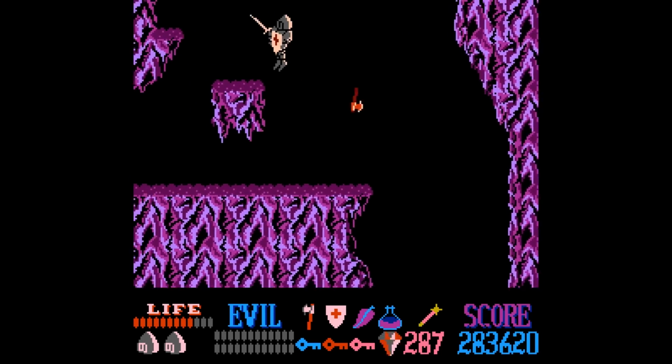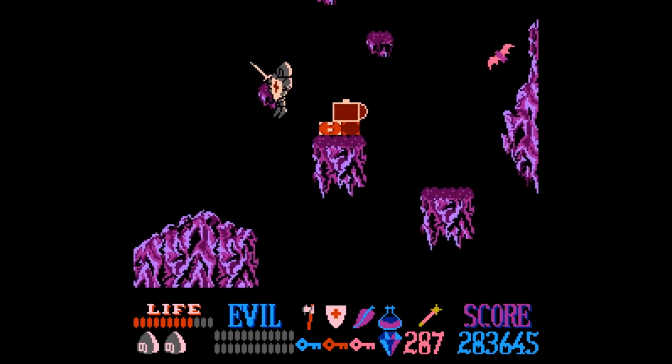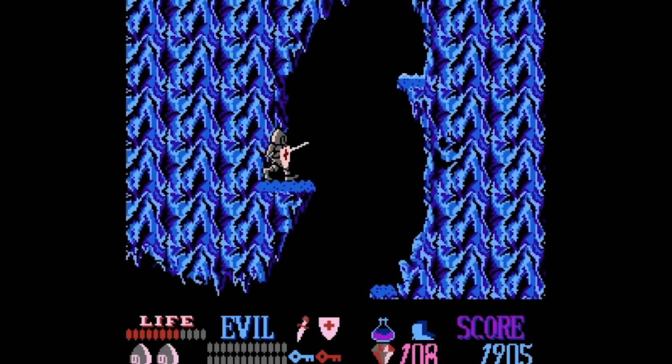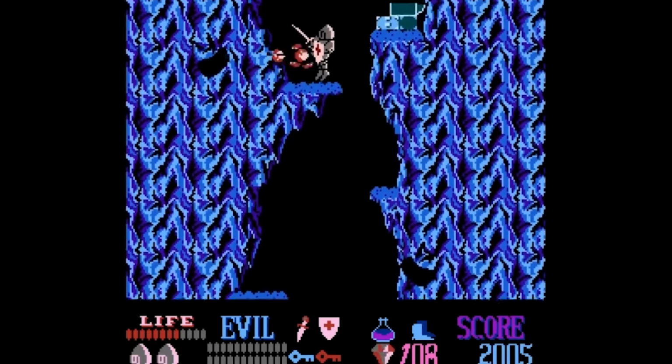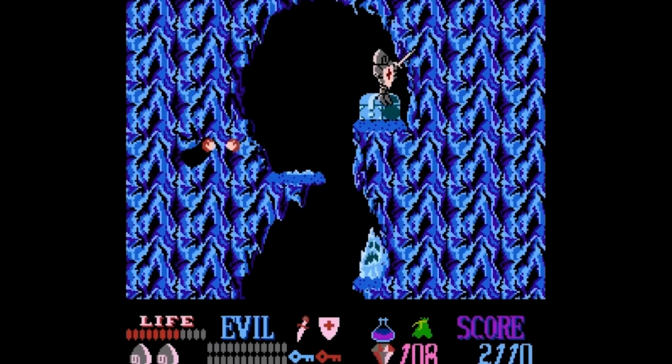It's not all boots of things though, and indeed it's not all good things either, because now we come to the Cloak of Darkness, which makes your character invisible. Sounds good, right? The only problem is that it makes your character invisible to you, the player, while apparently remaining very visible to all the actual enemies in the game.